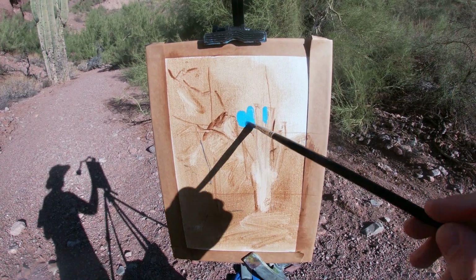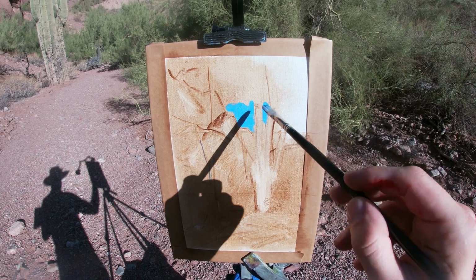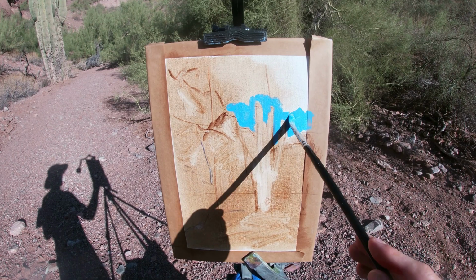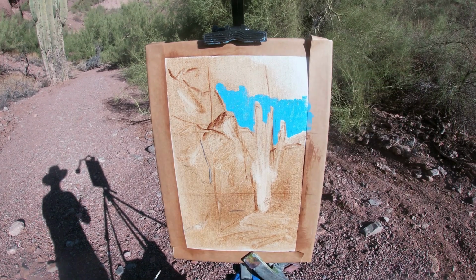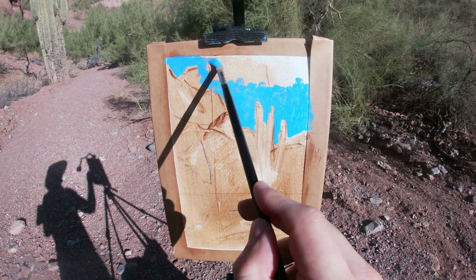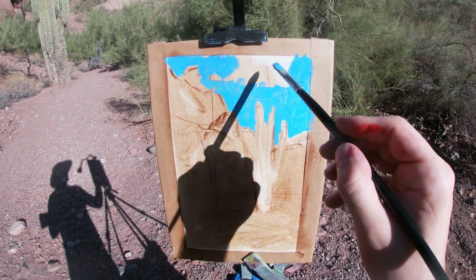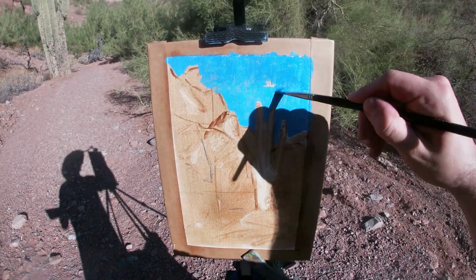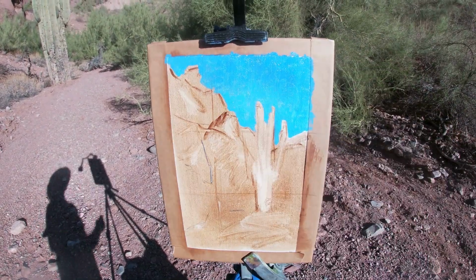Here I'm painting the blue desert sky. For the colour mix above the horizon, I'm using mostly cerulean blue and titanium white, with a small bit of ultramarine blue added to this mix. As I paint higher up in the sky, I use a colour mix consisting of the same colours, but more ultramarine blue and less cerulean blue and white.